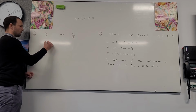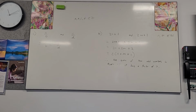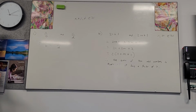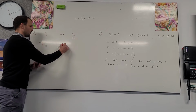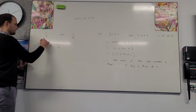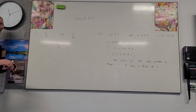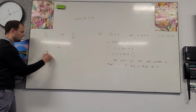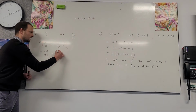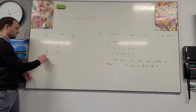Well, if we're going to perform that, we're going to have a/b take c/d. Before we can perform this operation, we need them both to have the same denominator. So what do we do? We cross multiply those denominators. I'm going to multiply this one by d/d, and this one by b/b. Okay? And then what you can see is we've got ad/bd, take away cb/db. What have I done there? ab. That's a d. db.